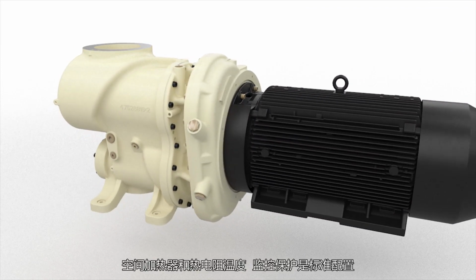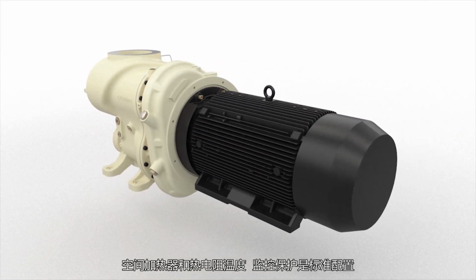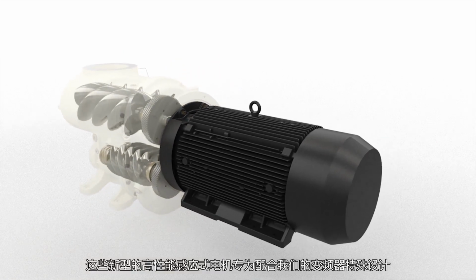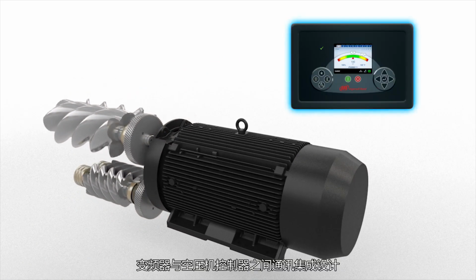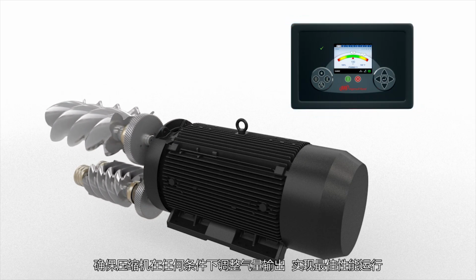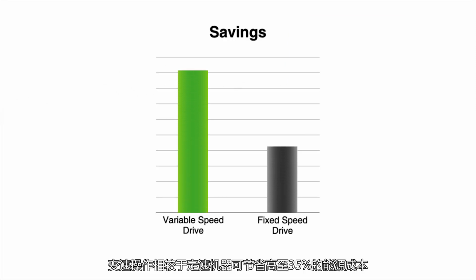Space heaters and RTD temperature monitoring protection are standard across the range. For variable speed machines, these new high-performance induction motors are specifically designed to operate with our inverter drive. The drive, in conjunction with the machine's controller, adjusts compressor flow output to achieve optimum performance under all operating conditions. Variable speed operation could save up to 35% on energy costs compared to a fixed speed machine.